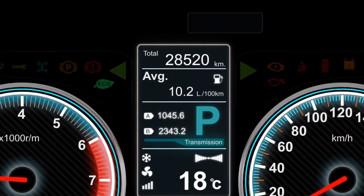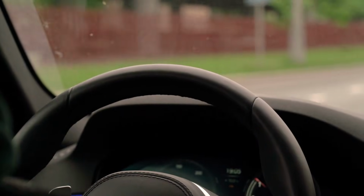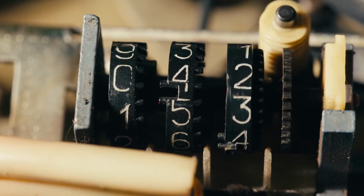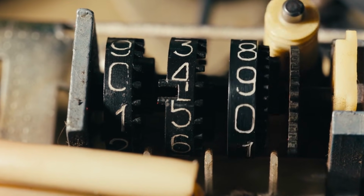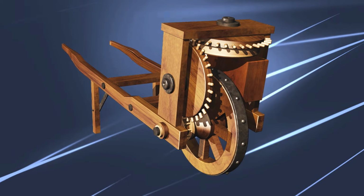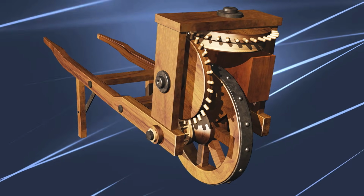By the way, have you heard of the odometer device? This device tracks the distance traveled by car or other means of transport. Nowadays, odometers are digital, but this technology used to be mechanical, and the ancient Greeks were the first to invent it. According to some records, Archimedes might have created it. The Romans later adopted this device for use during long journeys to aid in road construction.